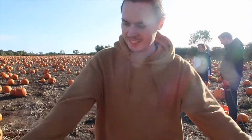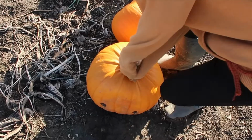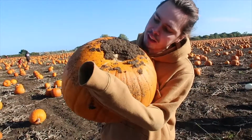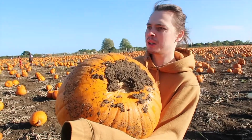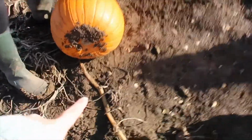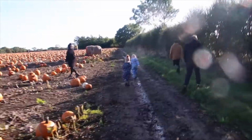Yourself. I did spike myself, but we chose this one. It's going to be 20 quid, this is. Oh my gosh. Oh, there's a centipede in there. Thomas, look at all the bugs in there. Look at him. Nora, look, a centipede. We're leaving them there. Fingers crossed nobody takes them. Apparently it's my fault if they do.